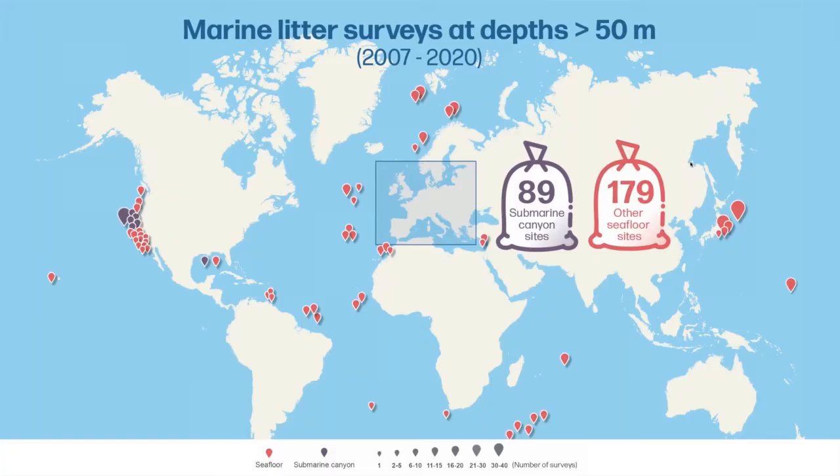So with that said, I also looked at where these surveys have taken place, and I plotted them around the world on a world map. I'm going to show European waters in the next slide. That's why there's a blank box there. But in all, there's 89 submarine canyon sites listed. Submarine canyons are in purple and seafloor sites are in red.